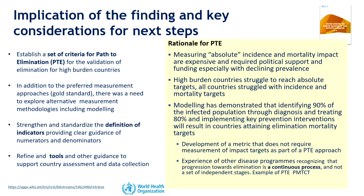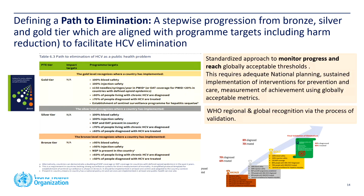And we do know that modeling has demonstrated that the synergies of the interventions for hepatitis B and C can lead to elimination. So we have to develop a metric that does not require measurement of impact targets as part of this approach called path to elimination, which I now show on the screen, and that was developed in April 2023 in a global consultation with 40 to 50 stakeholders from different parts of the world and ministries of health.